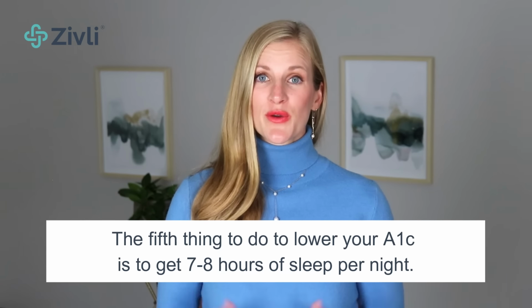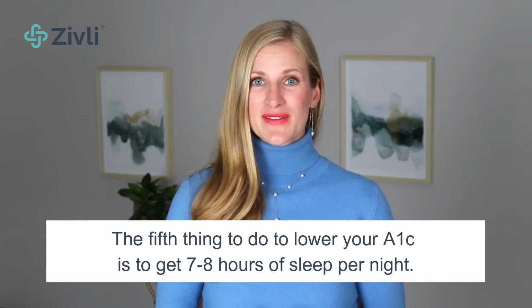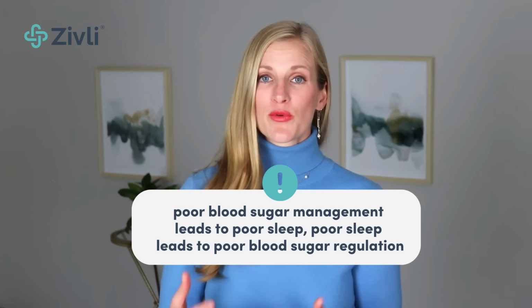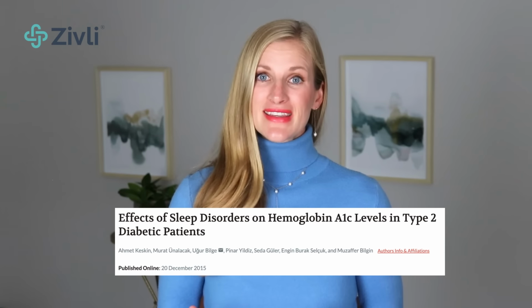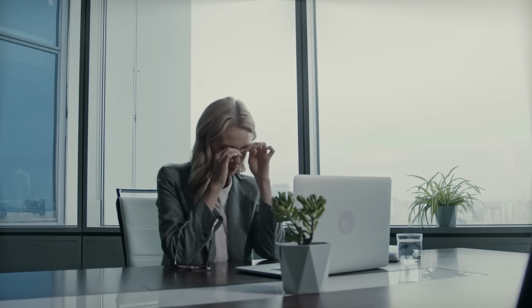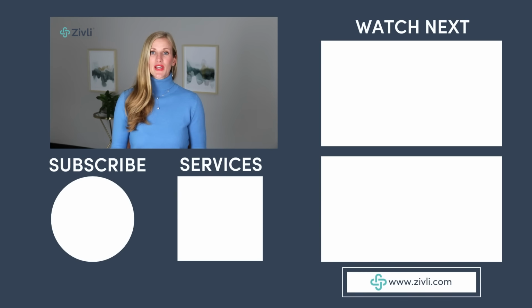The fifth thing to do to lower your A1C is to get 7 to 8 hours of sleep per night. Now, I know that this is easier said than done for many, but poor sleep and diabetes go hand in hand. Poor blood sugar management leads to poor sleep, and poor sleep leads to poor blood sugar regulation. In this study among patients with prediabetes, a shorter sleep duration was associated with a higher hemoglobin A1c. Poor sleep is a stress on your body that will raise cortisol, which will raise blood sugar. We have an excellent video with 15 tips to help you sleep better that you can watch here.